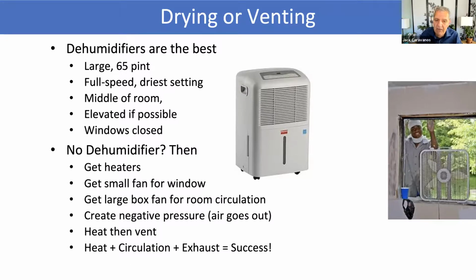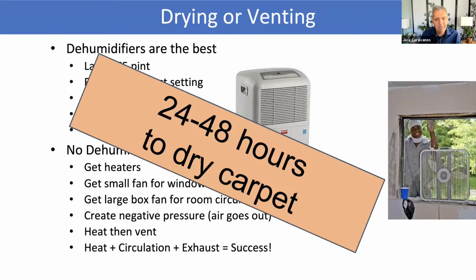If you don't have a dehumidifier, heaters work, but just heating a basement with moisture will just produce a steam room. So you want to get box fans to ventilate that air out. So again, dehumidifier, a couple of box fans, and you have success. And again, you don't have much time.